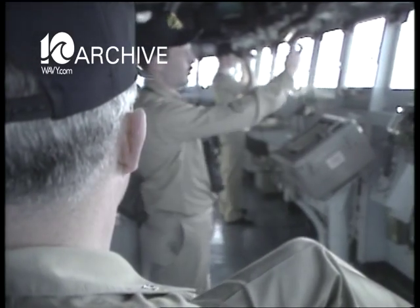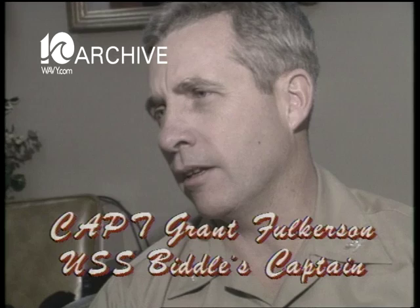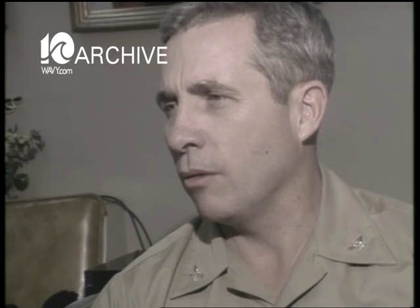Well, I personally think that the escorts, we probably don't get as much publicity, but our role, certainly to a limited degree, is not as great as that of the carrier. But I don't think that the carrier could operate effectively without escorts, the anti-air protection, the anti-submarine protection, and all the other things that a carrier needs to survive in wartime, the escorts do.